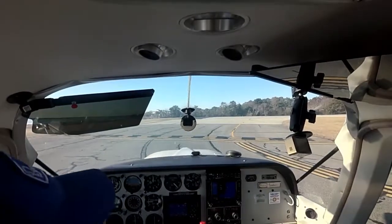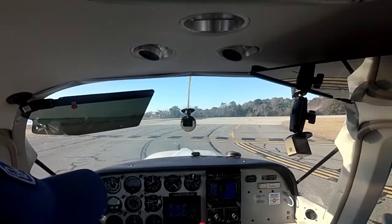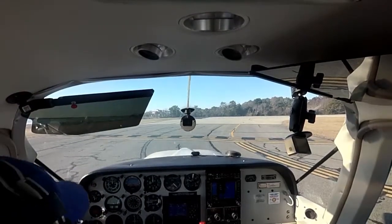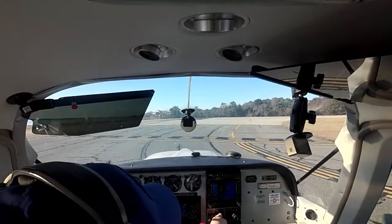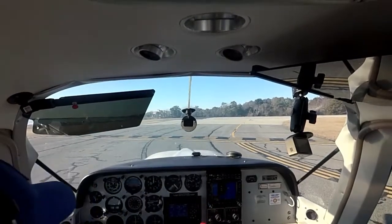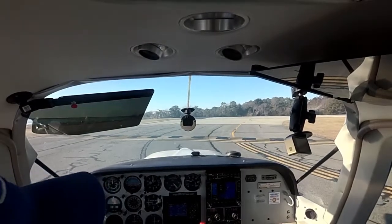All right, 123.050. We'll listen to Patuxent approach 127.950. The weather at Cambridge is 126.75. Okay, that's set. We're good to go.